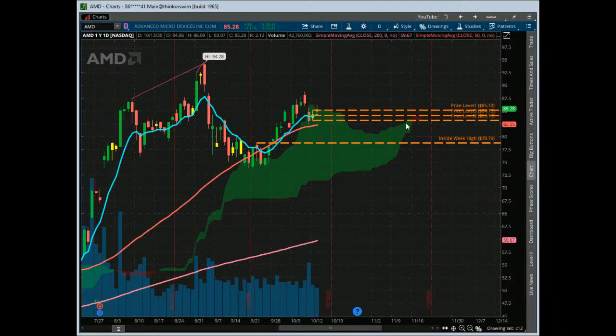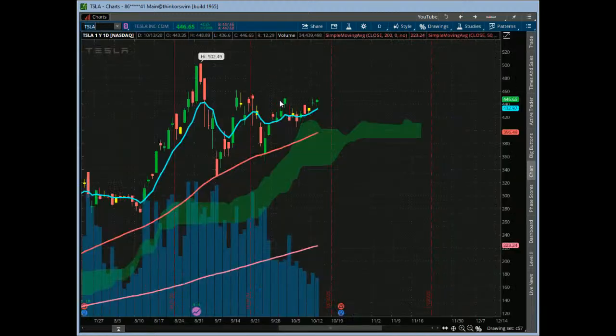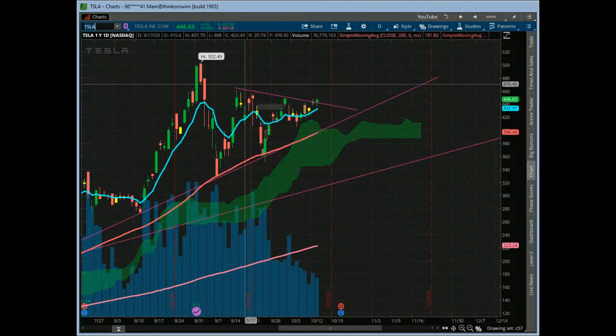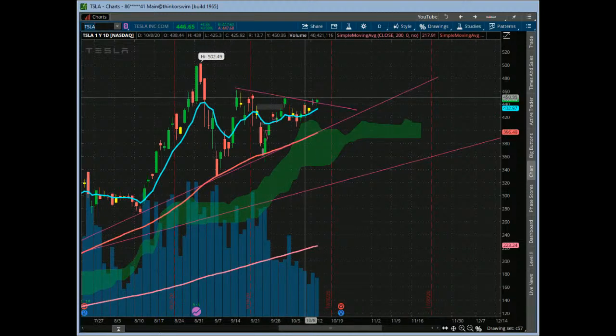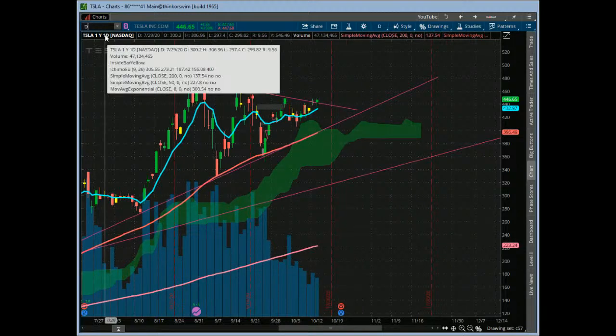So we got a few out there. Let's take a look at Tesla. Let's see how Tesla's looking here today. Kind of the big thing right now is this 450 level, right? It's poking its head above this geometric line right now. That 450 is showing a little bit of resistance, so see if we can pop above there today. Again, decreasing volume, but maybe Tesla will even try to give an earnings run on this one.